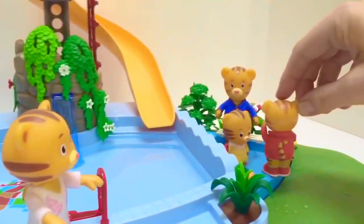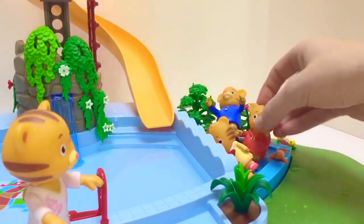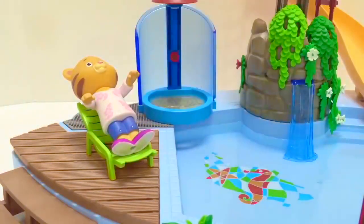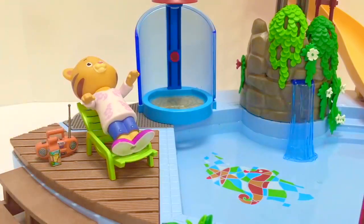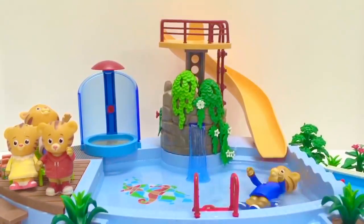Daniel Tiger joins his baby sister and dad in the kiddie pool. It's a little squishy, but everyone will fit. Mom Tiger wants to relax in her chair. She has her radio to play music, her orange juice, and her book. Dad Tiger decided he'd like to go down the slide.